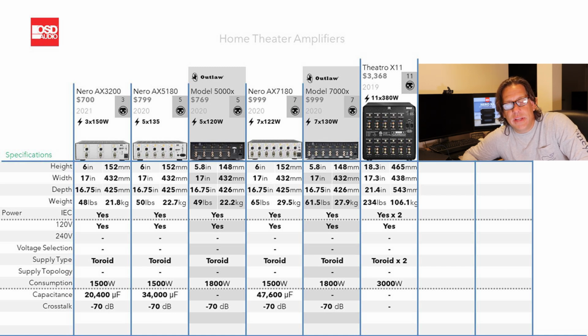The OSD gives capacitance values between 20,000 and 47,000 microfarads. These come in just under the ATI higher end models, like the 6,000 and the 4,000 series, where they publish it. But these are good, respectable values on the capacitance, so it gives you a little more oomph on the peak passages. The crosstalk is at -70 dB, so not as good as what we see from ATI, which ranges between 80 and 100 dB. So a little on the lower side there. But again, we are not doing deep comparisons in this video.